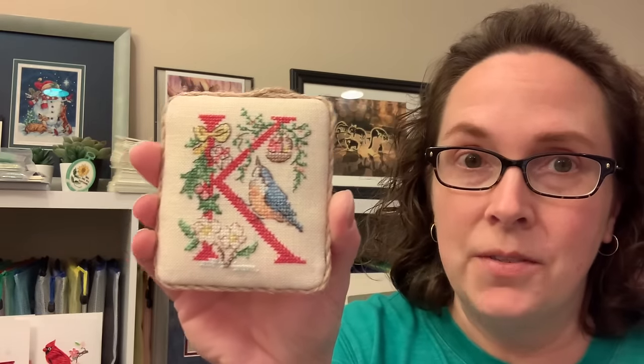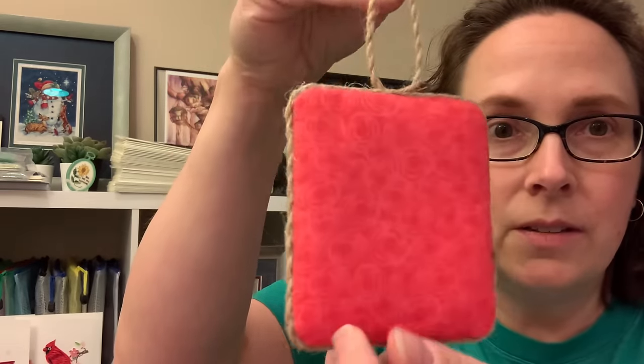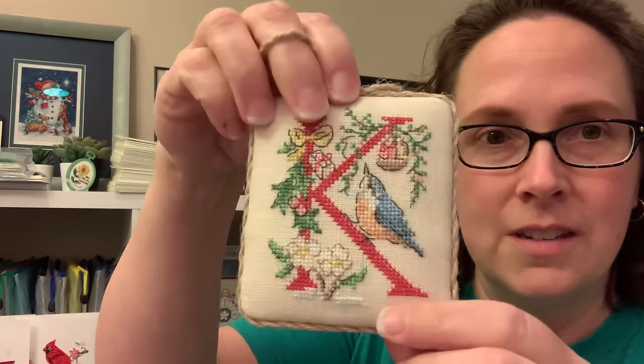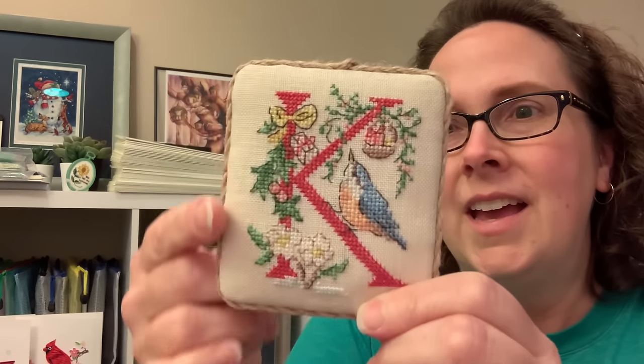And my name, Kathryn, starts with a K. Look at this. It's absolutely stunning. Her finishing, the way she finished it with this, it's so fitting for a nature bird theme. And this is something that I will treasure forever. So thank you, Amanda, for such a beautiful gift.